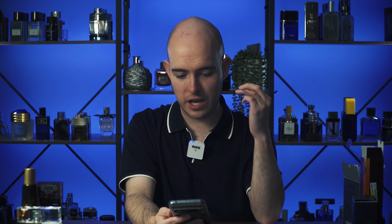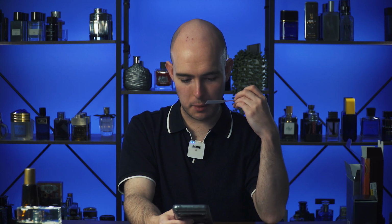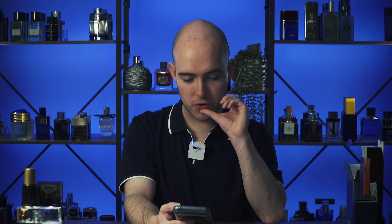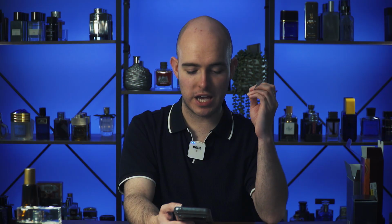Fresh, spicy, lavender, amber, fruity, leather, aromatic, fresh, green, animalic, warm, spicy. I'm not getting any of that. Do I got the right one here? Pour Homme? I'm not getting any of that. I'm getting a lot of citrus on the top. Okay, it came out in 2007, so way earlier than what I thought. Top notes are lavender and apple. I didn't get apple. I mean, I got the fruitiness, but I didn't think it was apple.